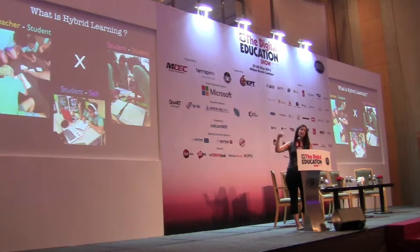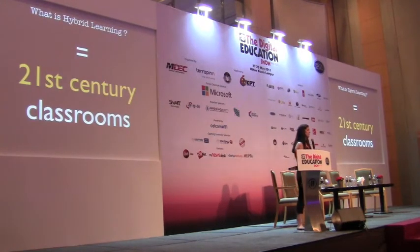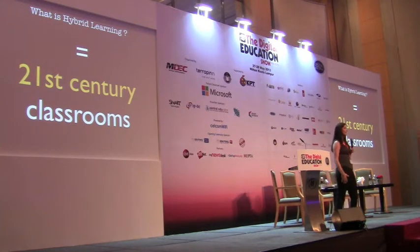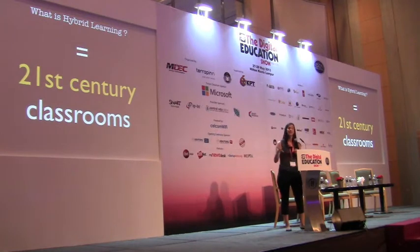So when you blend those together, you get hybrid learning, which I think is what we all see in our 21st century learning classrooms already. Regardless of technology, you'll notice in that last picture I didn't include any technology. It's just about the ways that we interact with each other, the kids and the teachers.